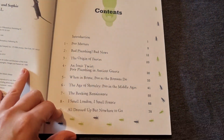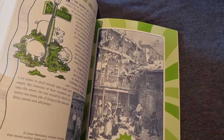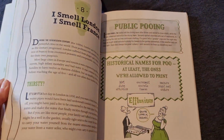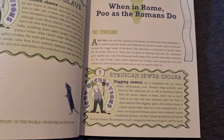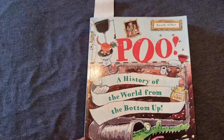So here's our table of contents. And a look inside. So we've got real life pictures as well as illustrations and then fun graphics throughout. I love how the toilet paper is on the end of the chapters. It's funny. But yeah, so we are really enjoying this. So it's part science, part history. And this is something in our morning basket.